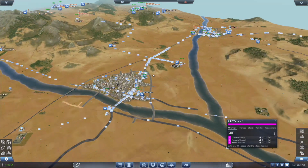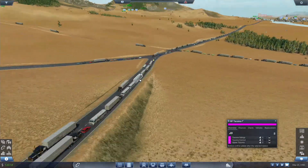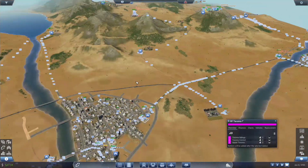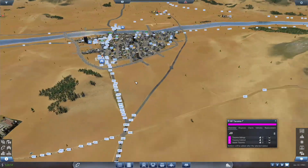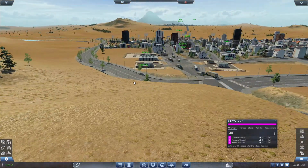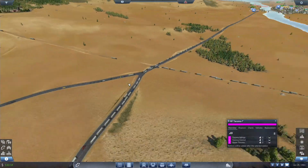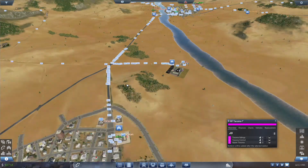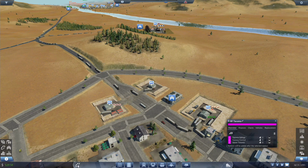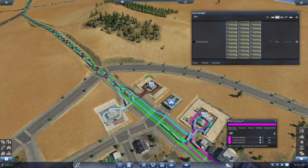Anyway, this has been yet another episode of adding lots and lots of trucks on the lines. There's a point at which adding more trucks does not really help. You just get a lot of traffic. Here's a question. Where is the... It's coming in right here.